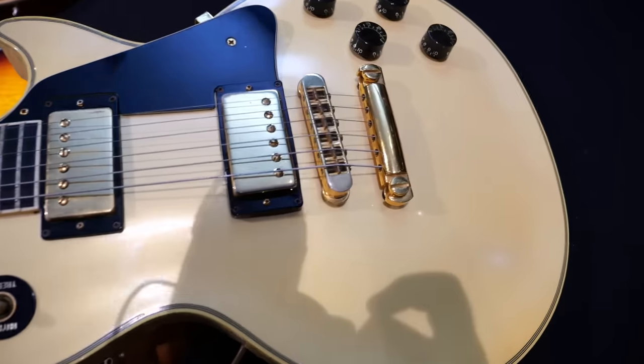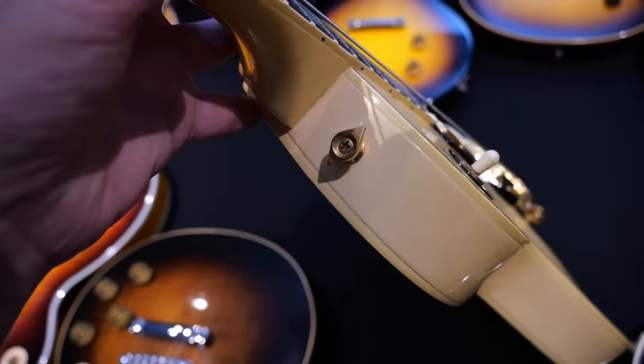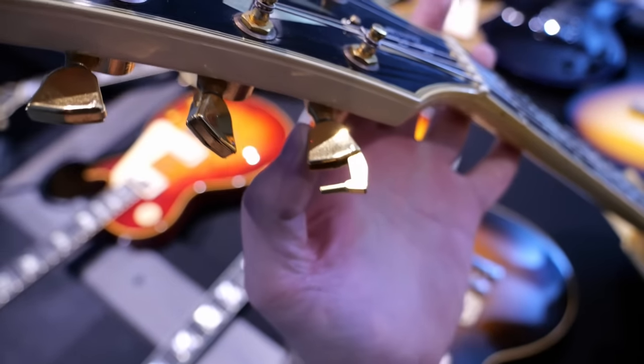I love these 1982 Customs with the very special parts like the Posi Lock strap locks and the flip-out winding tuners.